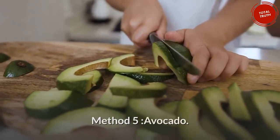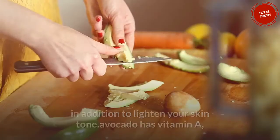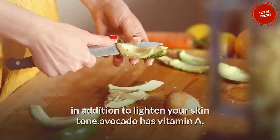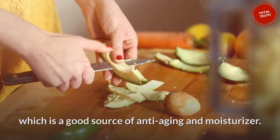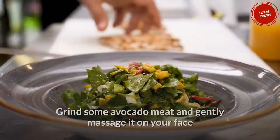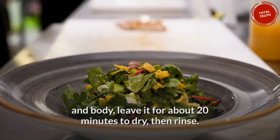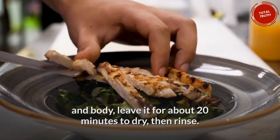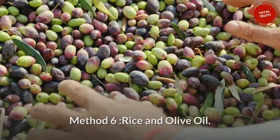Method 5, avocado. Avocado can be a refreshing mask, in addition to lightening your skin tone. Avocado has vitamin A, which is a good source of anti-aging and moisturizer. Grind some avocado meat and gently massage it on your face and body, leave it for about 20 minutes to dry, then rinse.